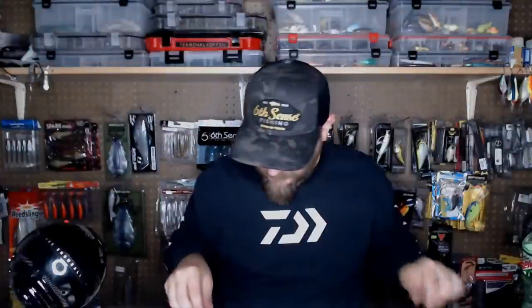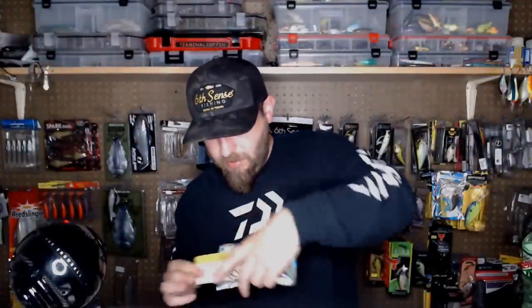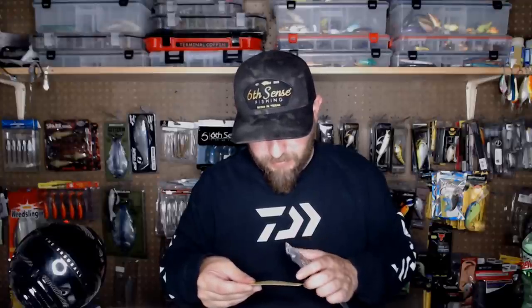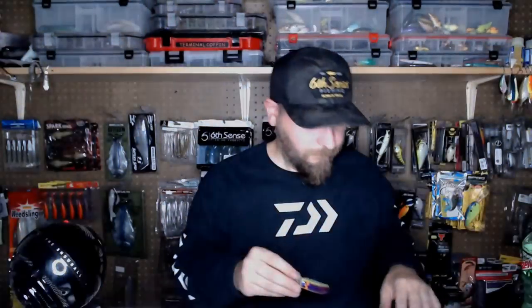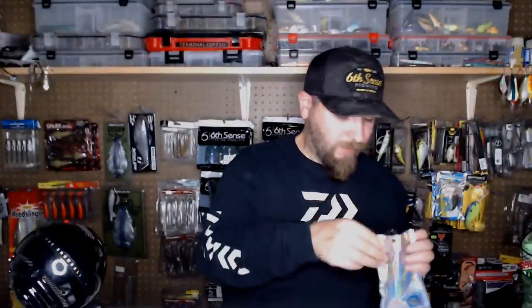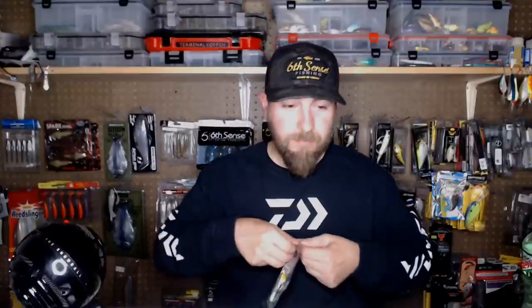And that model is actually called the BCF5T Limited. He calls that one blueback herring, but that's the nastiest looking blueback herring I've seen. Really love his baits. And then, because they were available, I had to get another one. Had to get me another one.